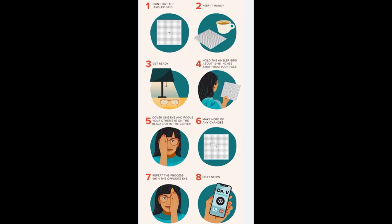Keep it handy. Keep it at a place where you can see it every day so that you don't forget. In a good lighting, hold the grid about 12 to 15 inches away. Wear your reading glasses if needed. Cover one eye and look at the dot in the center with the other eye. Check if any lines look wavy, blurry or missing. Cover the other eye and repeat the test. Consult your ophthalmologist right away if you notice that any lines or parts of the grid look wavy, blurry or dim.